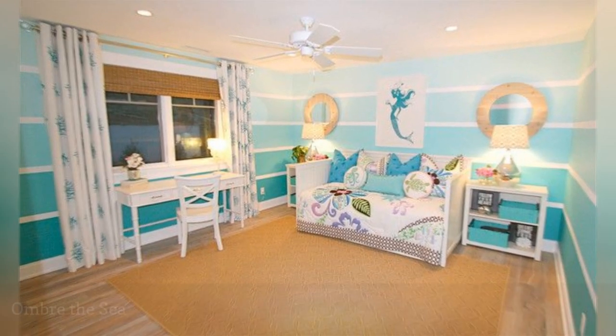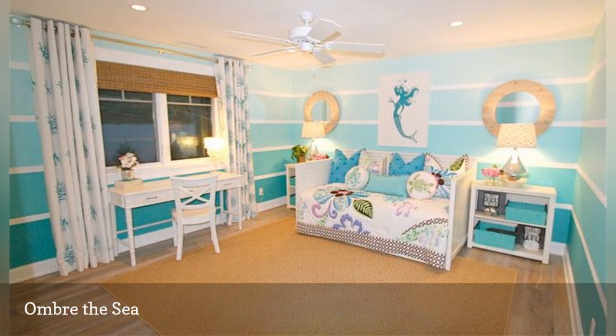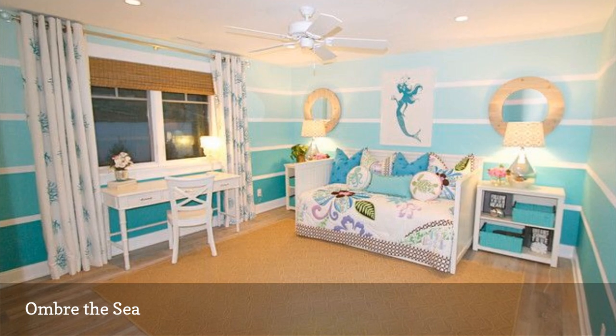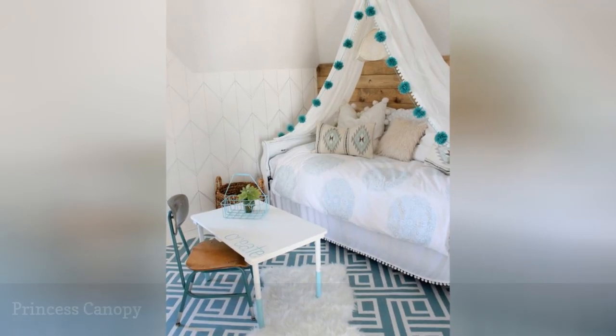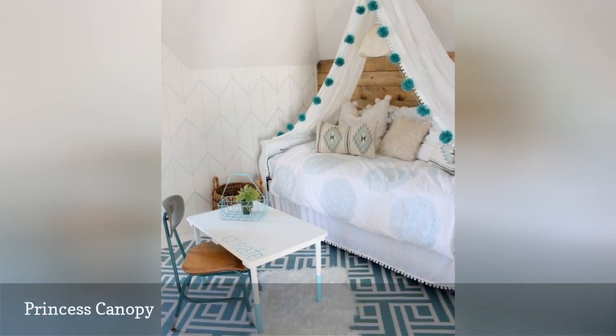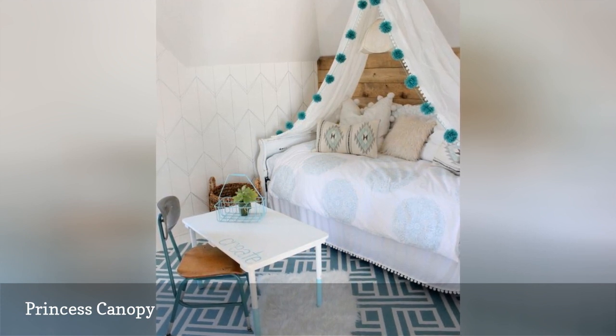This enchanting mermaid-themed girls' room, created by Nagua Safe Interior Design, boasts an underwater world of sun-kissed aqua blues that get lighter as you emerge from the deep. Add drama to your daughter's space with a beautiful bed canopy, like this swoon-worthy chandelier canopy put together by Allie of Proverbs 31 Girl.